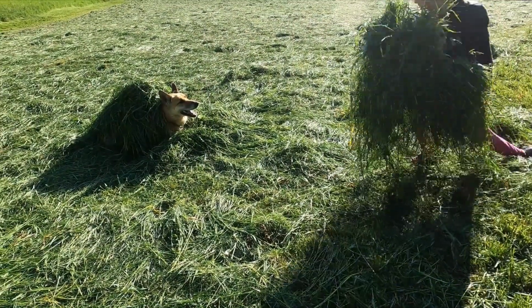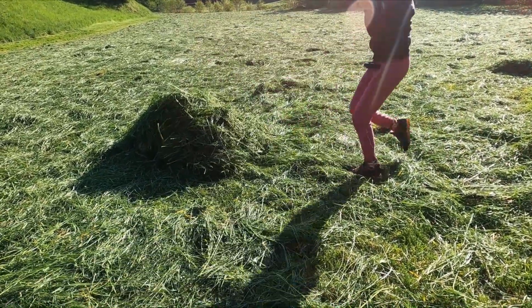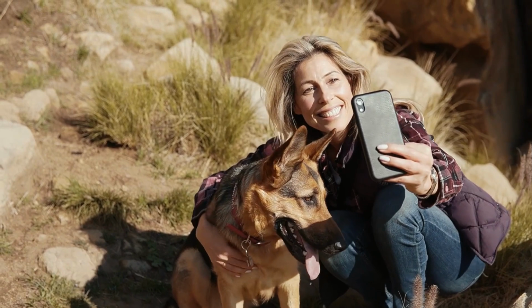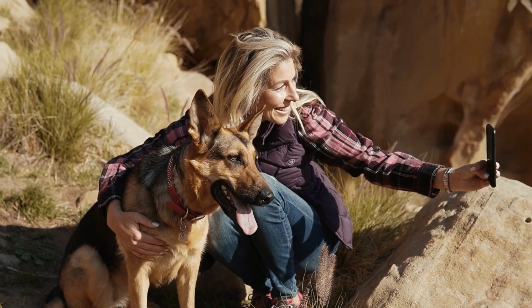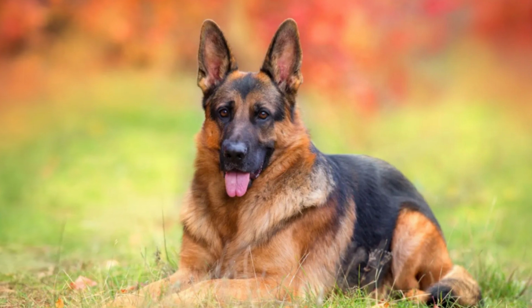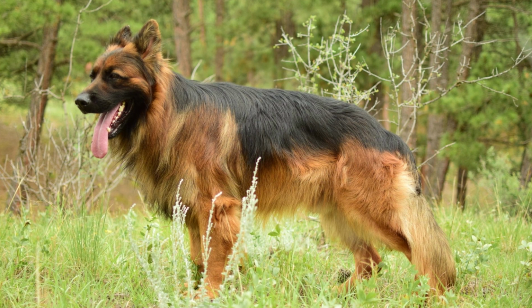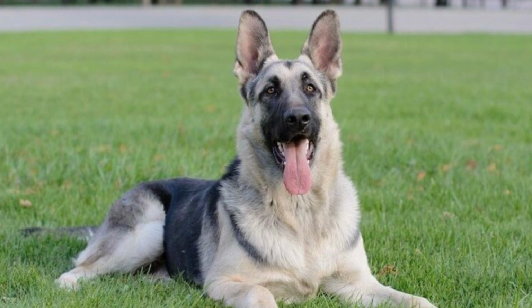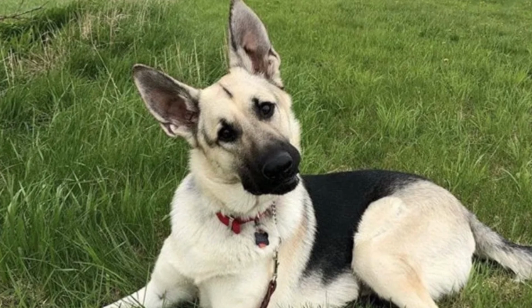The interaction of these three genes is what determines the wide variety of coat colors seen in German Shepherds. For example, a German Shepherd with the AY allele, the capital E allele, and the capital P allele will have a black and tan coat. A German Shepherd with the AW allele, the EM allele, and the capital P allele will have a brown coat, while a German Shepherd with the AW allele, the small e allele, and the small p allele will have a cream coat.